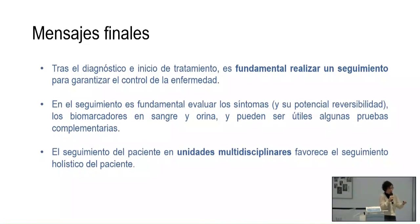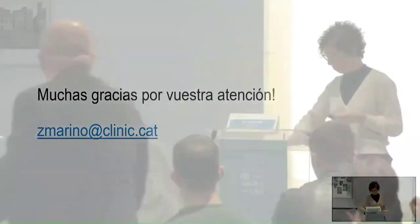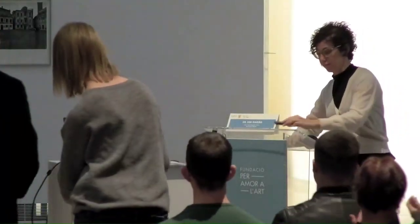Obviously, the signs and symptoms will be evaluated, but we need to make sure that what we had detected is going to be reverted, and we assess blood and urine biomarkers, and they're going to be complementary, and sometimes it could even reach biopsies. And patient follow-up in multidisciplinary units favors this holistic, more complete follow-up of the patients, and that, of course, provides us with a better result. And thank you very much for your attention.